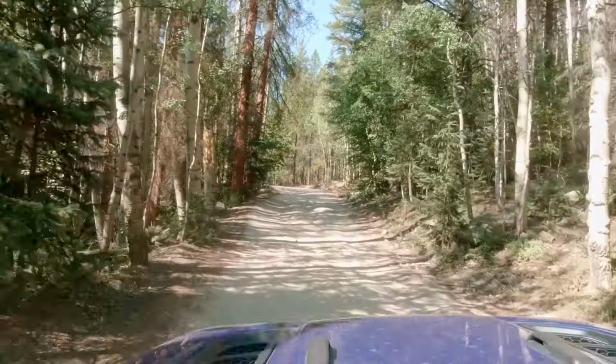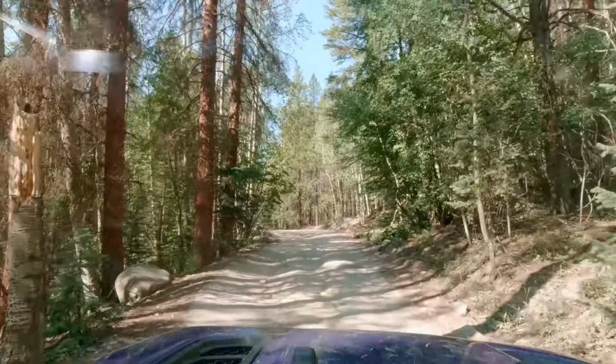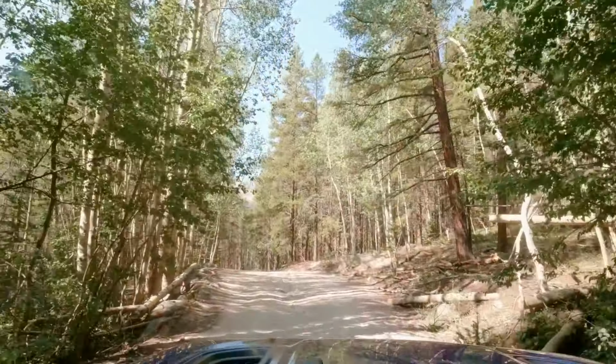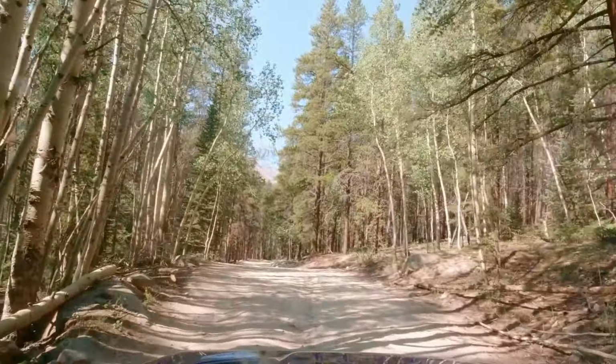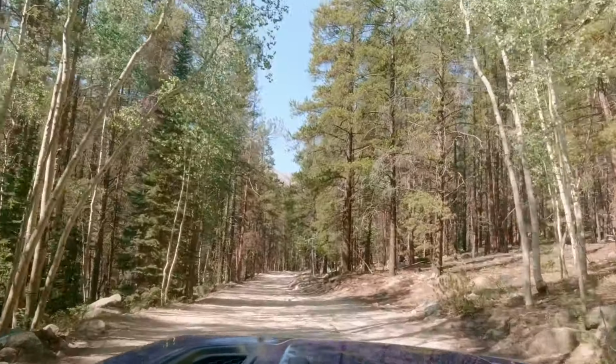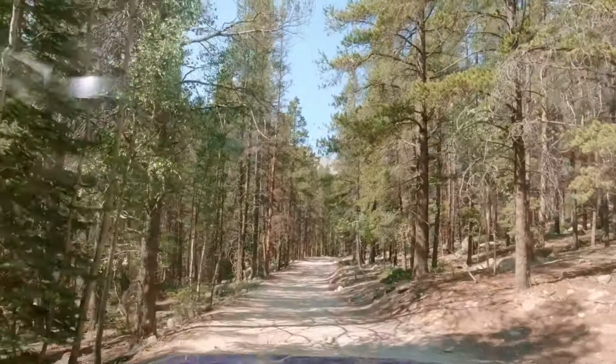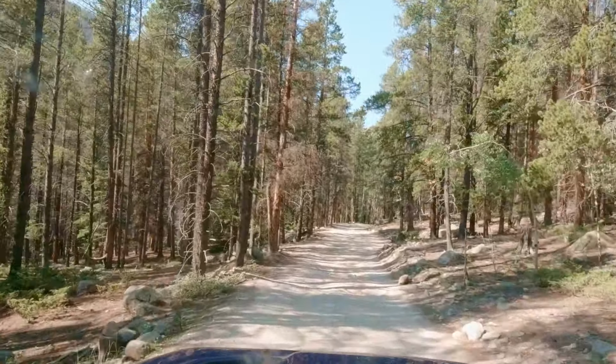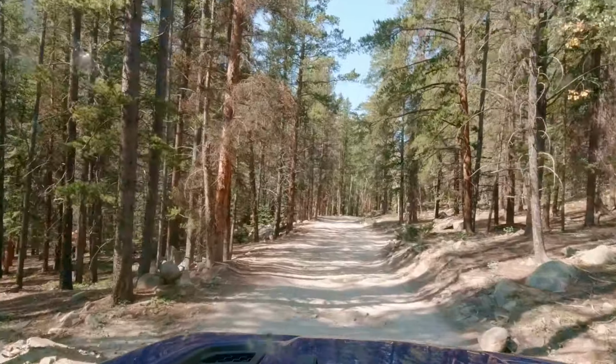Well, we just finished 0.7 miles of straight up rocky climb. It was pretty rough. I'm glad I aired down. I went down to like 16 psi, made for a much smoother ride going up that, and now we're kind of heading down.